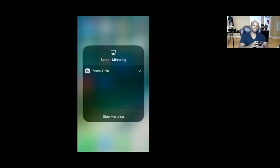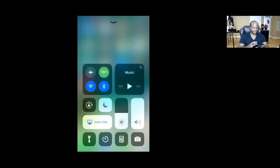So now I'm going to share this phone. Let me know if y'all can see the screen. Tell me yes if y'all can see the screen. Okay, y'all see my phone.